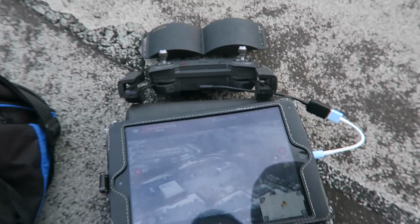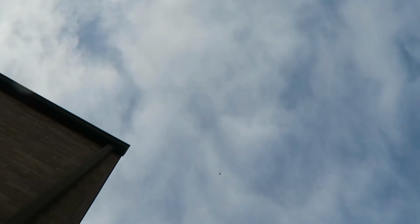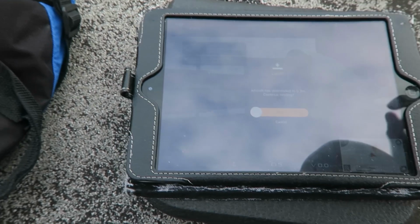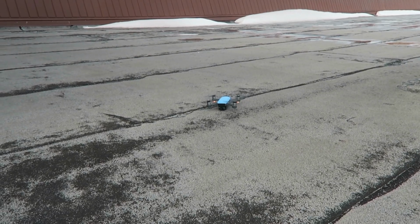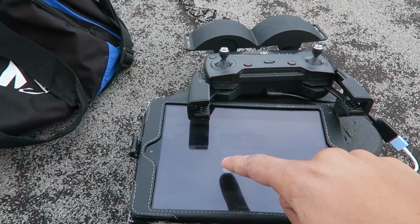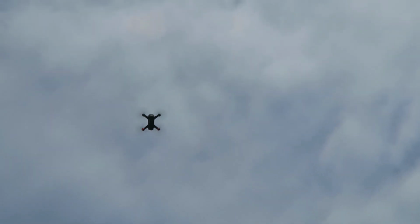I think it's about time to bring it back. Swap batteries. Okay, so now I got it on automatic return home mode. So it's coming back down. This thing is so cool. Okay, here goes round two. See ya.